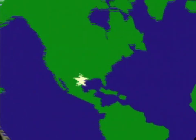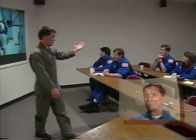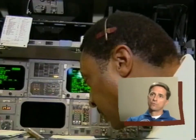This is Johnson Space Center in Houston, Texas, where people train to become astronauts. The first 2 years, we learn all about the shuttle and how it operates, all the systems, so you really know it inside and out. The inside of the shuttle is just covered with switches, dials, and knobs inside. And you have to learn where every switch is and what every switch does.